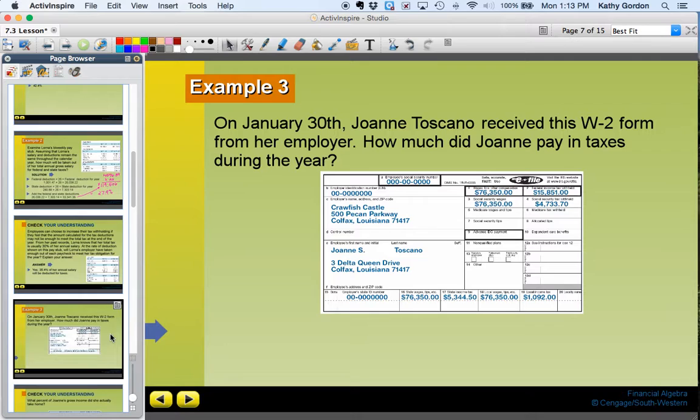Okay, this is not necessarily the amount you pay in taxes. You still have to figure that part out yourself. But this is how much has been paid in for you up to this point. It might be a little bit more than what you need. It might be a little bit less than what you need. It might be exactly what you need. But that's what that number represents, is what's been paid in for you by the employer so far for the full year.